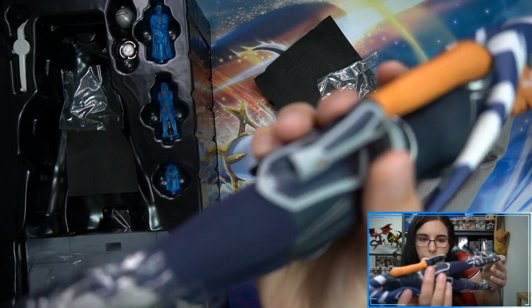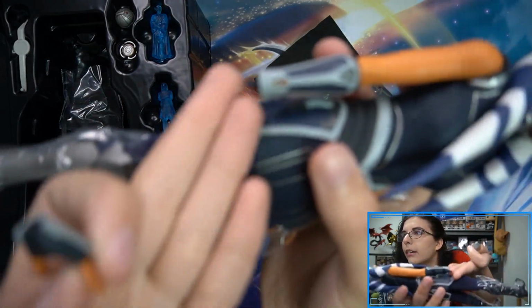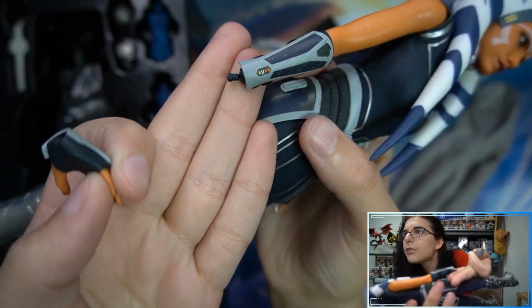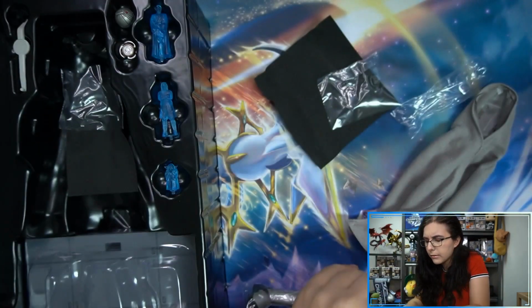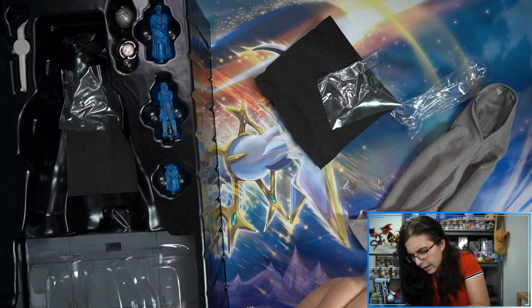Interesting. And rather than a rounded peg, she has a flat top peg. Interesting. I don't think the Anakin was like that. I think Anakin had round pegs. It's weird. I don't know that I've seen a flat top peg before.